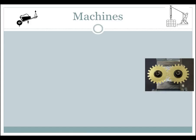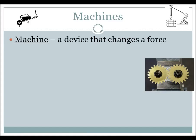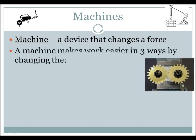A machine, at its core, is a device that changes a force. Here we have someone pulling up on a giant weight, and that is changing the force. He's pulling down, it's pulling that up. A wheelbarrow, you're lifting up with a certain amount of force, and it is carrying something even heavier. Here I have a simple machine that is just turning force in one direction into force going the opposite direction. All of those have changed a force.